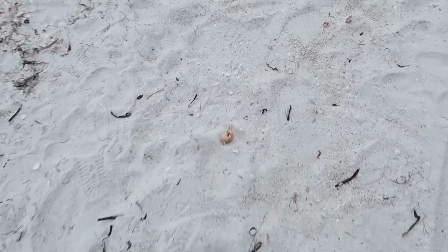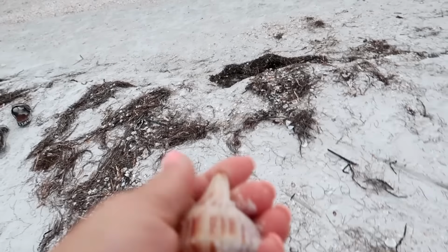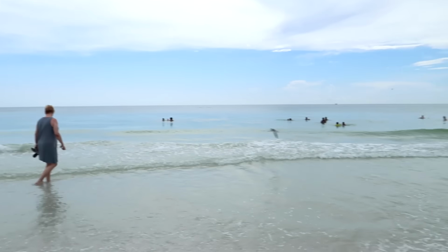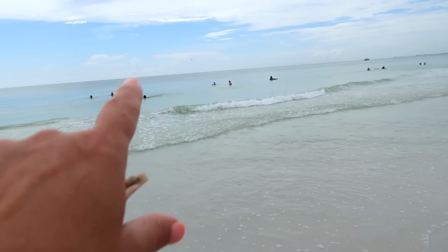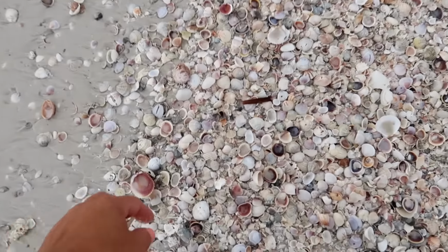Shells, broken and broken. Look at that one. Not too bad of a beach. I like this. Windsurfers out there. Yeah. Shells on the ground too. Huge. Lots of little shells.